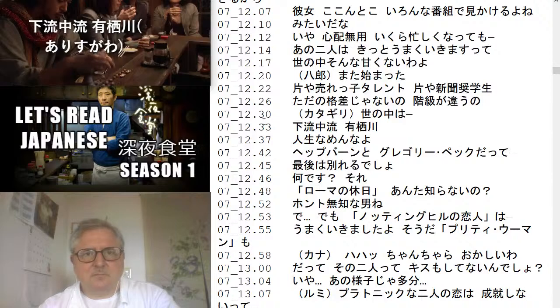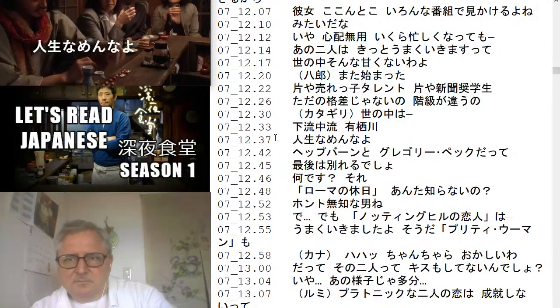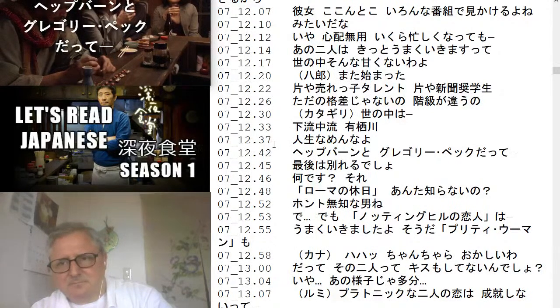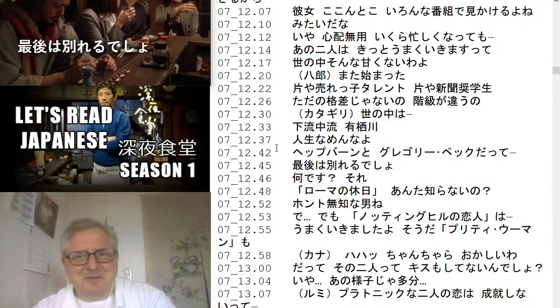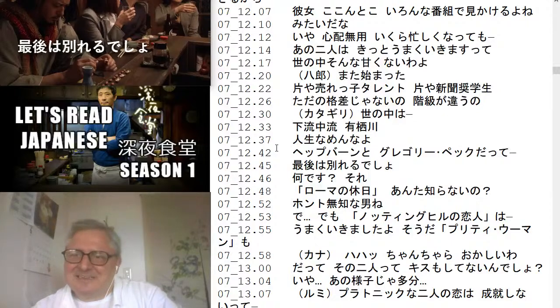Hepburn, Gregory Peck. Was that Roman Holiday?